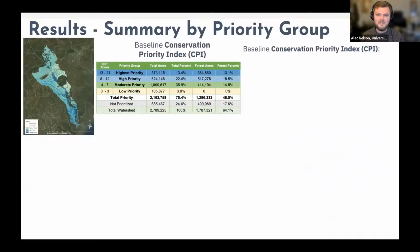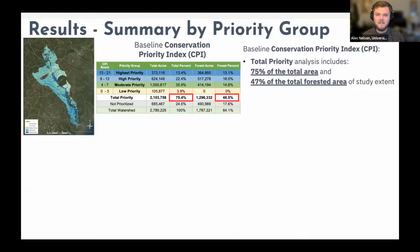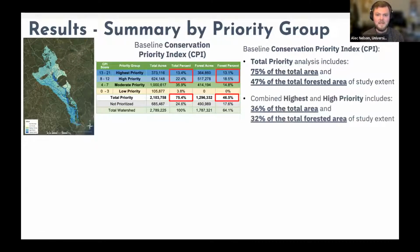Quickly, I'll show you some results, some numbers here. So to compare these two main approaches, in the baseline, 75% of the total area was prioritized, with 47% of the total forested area being represented there. And then in terms of combining the highest and high priority, that ended up being 36% of the total watershed area, which was 32% of the total forested area in the watershed.